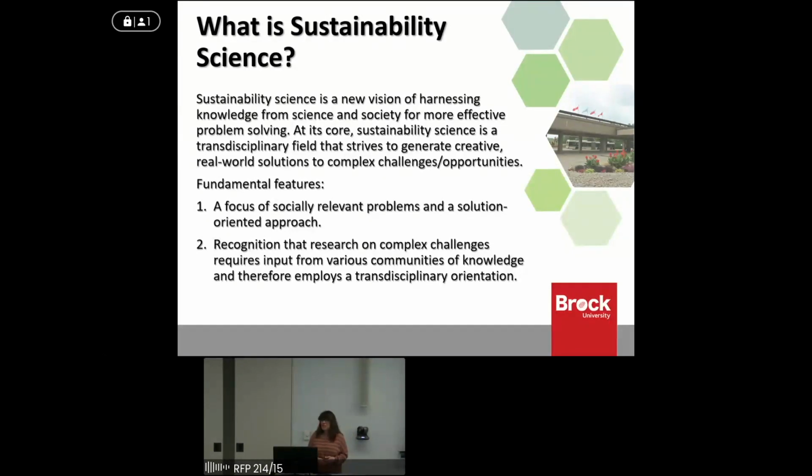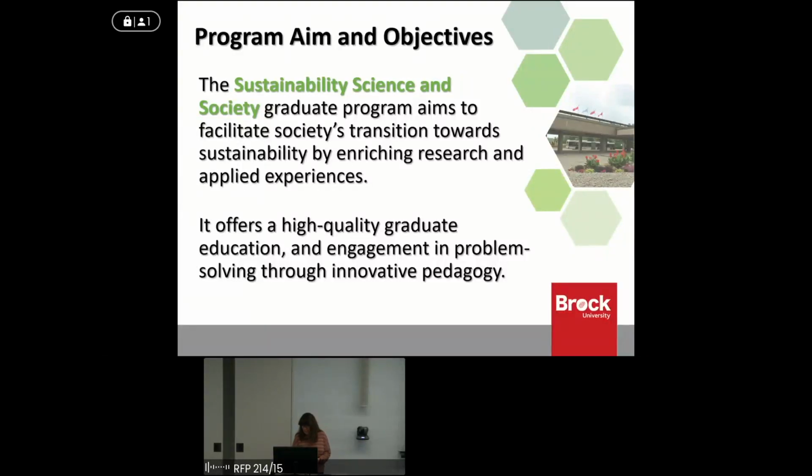Like climate change. Think about, just in the context of climate change, flood events, drought events, forest fires. All of those impact communities here in the Niagara region and, of course, across the globe. So we focus on socially relevant problems and take a solutions-oriented approach. And we recognize that, of course, to address these complex challenges, we need to bring together all kinds of different voices, including Indigenous voices, for example, and other voices that aren't often heard in addressing these challenges. So our aim is to help society transition to sustainability. And we do that by providing both research experiences and applied learning experiences. One example would be through co-op, but there are other examples through fieldwork, for example, and experiential education opportunities in our classes.